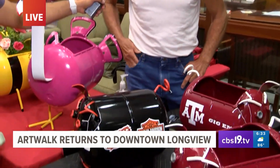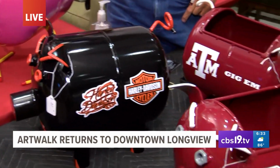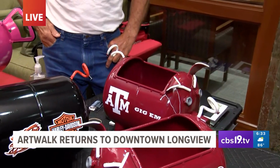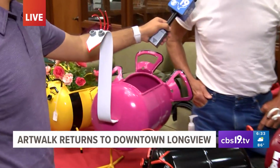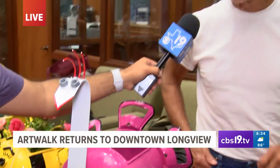I seen my stepson in Vicksburg, Mississippi. He had found some somewhere, but it was just plain. They weren't made into planters or anything. So I said, well, I can do better than that. So I just get these empty Freon tanks and then cut all the pieces out, make the ears, the nose, and everything. And it takes me about 2 weeks to build one.